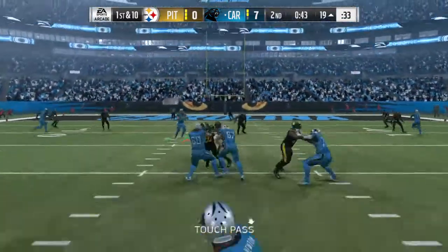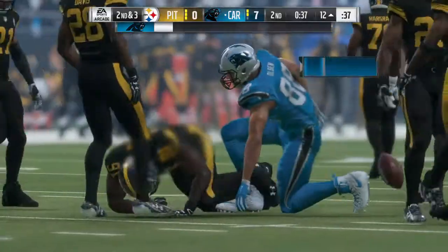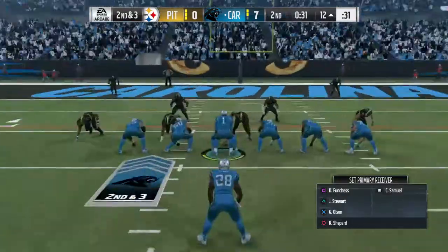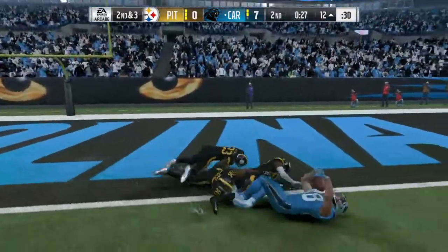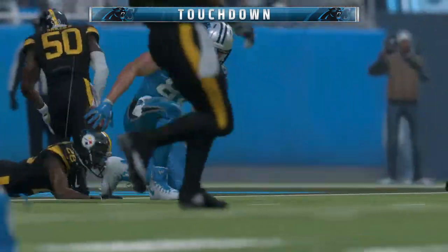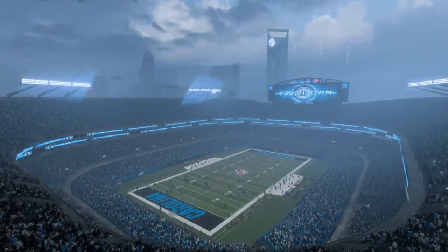From the red zone now, Newton, and Olsen over the middle. And he'll go down here at the 12-yard line. 7 yards, the pickup on the pitch and catch. To throw on second down is Newton, and he will take it across for a Panthers touchdown. Greg Olsen, a 12-yard touchdown grab. And the Panthers are able to grow their lead.